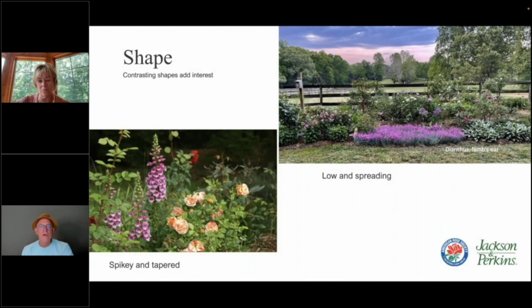Think about that. You can also see in the back, maybe to the right and just slightly behind the dianthus, there's some blue balls there, or blue globes. That's alliums is what those are. Again, a contrast I've got going on there in shape and growth habit. The allium flower is very airy. I can see through it. It's almost like a translucent look, which is different than a rose flower, which is not translucent in any way.